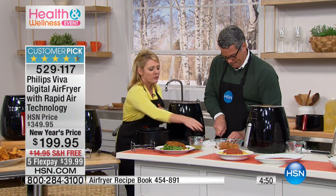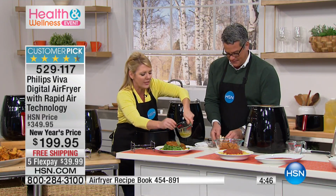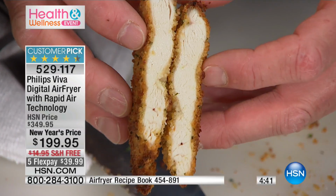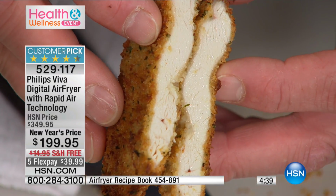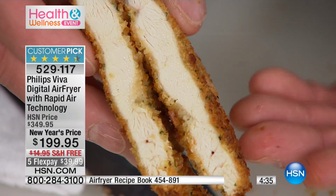Look at this. Cut it up for me. We'll dress the salad. Again, use a tablespoon of oil, little mustard. See inside? Come on in, look how really moist that is. And I want you to see how juicy. Can you see how juicy that chicken is? But you know what turns me on about this? Look how crunchy the outside is. Look at my fingers.